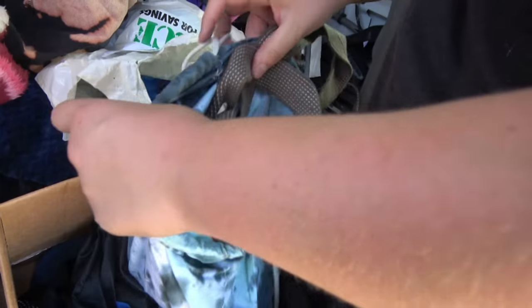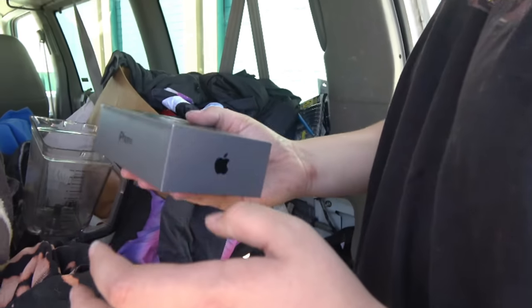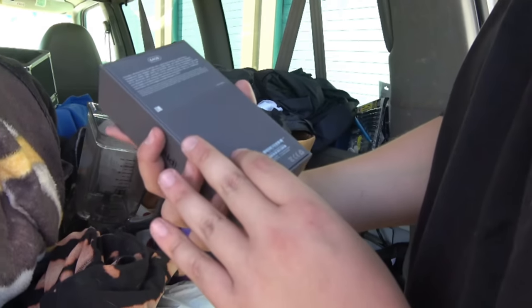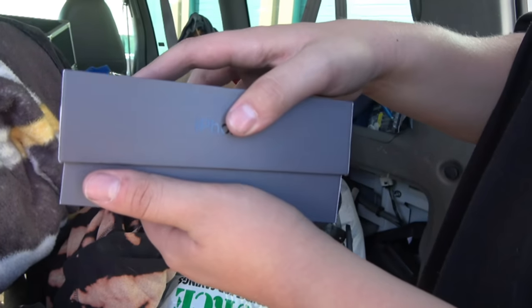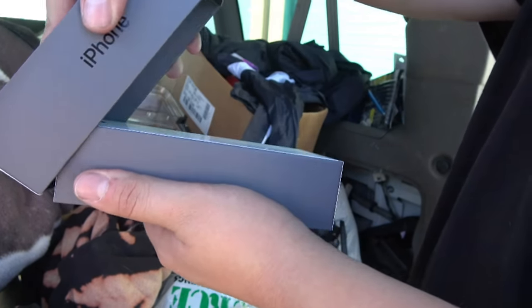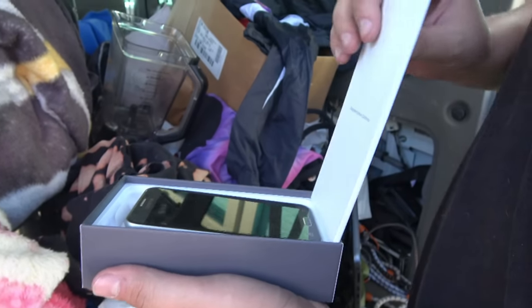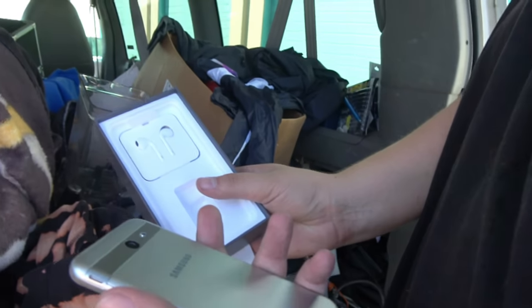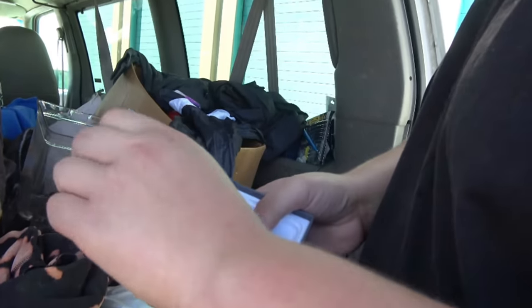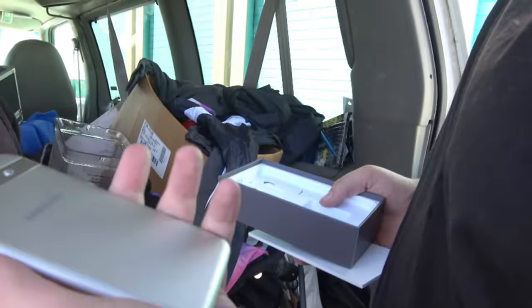I was about to say all clothes, but I feel more than clothes. Oh, this one's really heavy. iPhone 8 Plus, 64 gigabyte. You ready? Please don't be makeup. I'm so nervous right now. Ooh, that's a Samsung. They trolled us. It's got the earbuds though. Dang it. Are these the wireless ones? No, they're wired. But it's got the earbuds and we got some kind of Samsung phone.